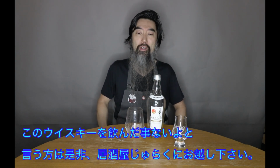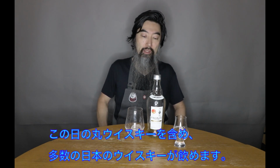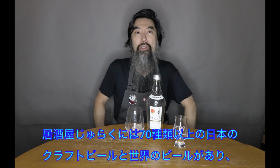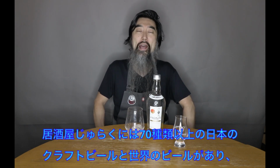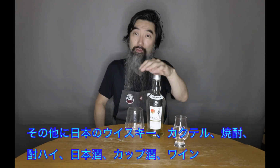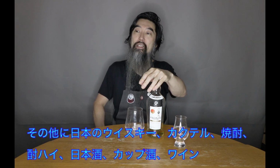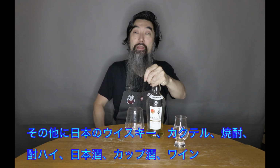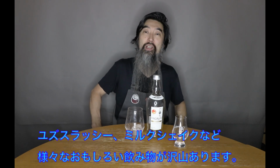down to the Izakaya Juraku. Like I said, Izakaya Juraku has a lot of Japanese whiskey, including this Hinomaru whiskey. Izakaya Juraku has more than 70 kinds of Japanese craft beer and international beer. On top of that, they have Japanese whiskeys, cocktails, 焼酎、酎ハイ、酒、カップ酒、ワイン、ユズスラッシー、ミルクシェイク, a bunch of interesting drinks. So, if you have a chance, please come down.